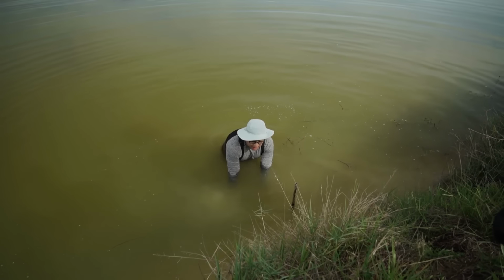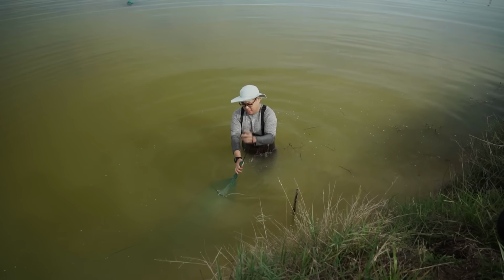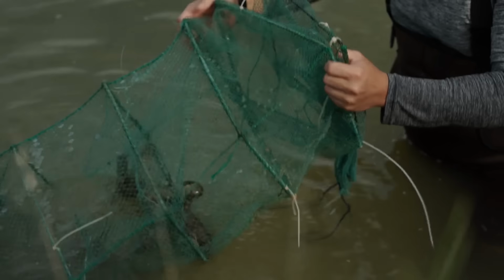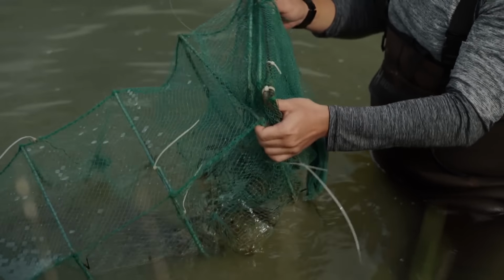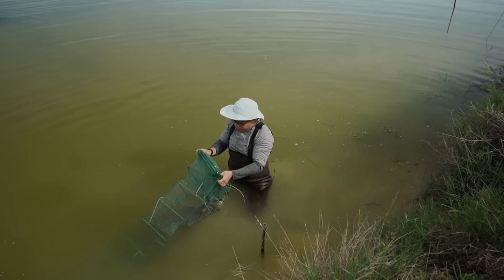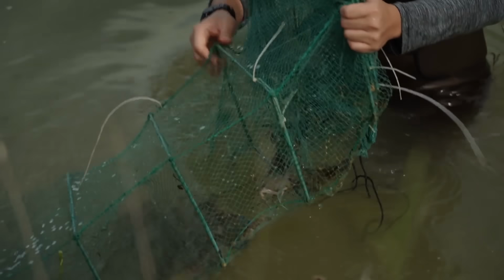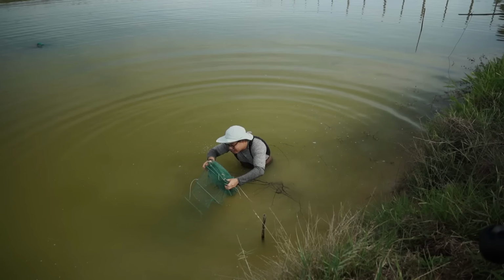Pull it up. Net. Yeah, pull it up. Collapse and pull, collapse and pull. Yeah. I'm about to collapse. Wow. This net is getting heavier as I lift it out of the water. More crawfish! Wait. This is not good. Now my feet are crossed.